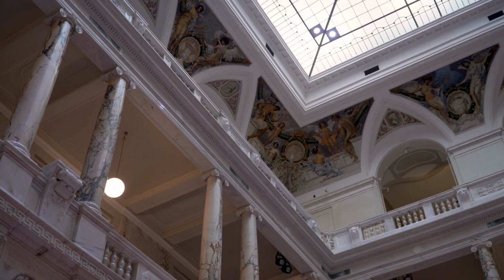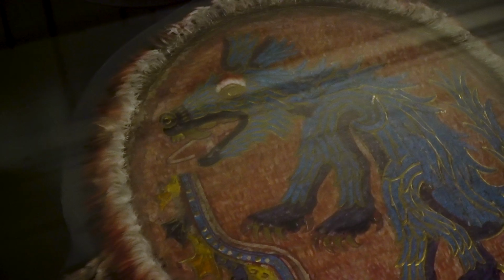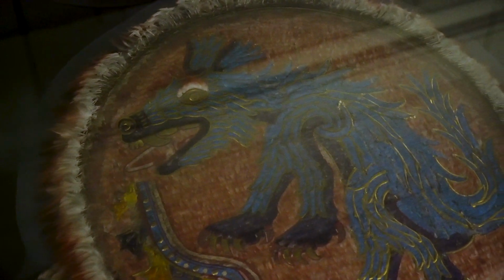However tight your budget may be, you can take in some of the incredible art, history, and culture that Vienna has to offer.